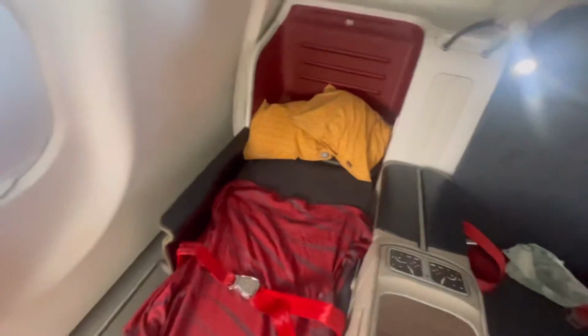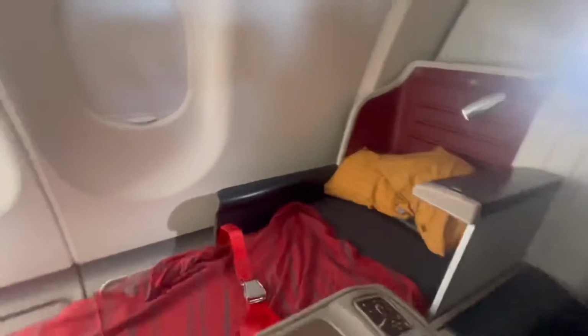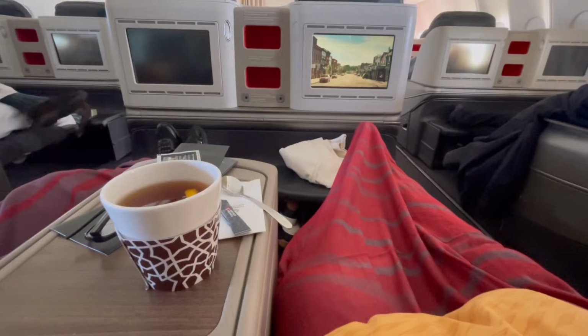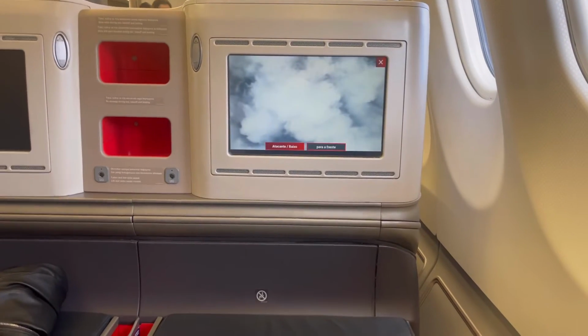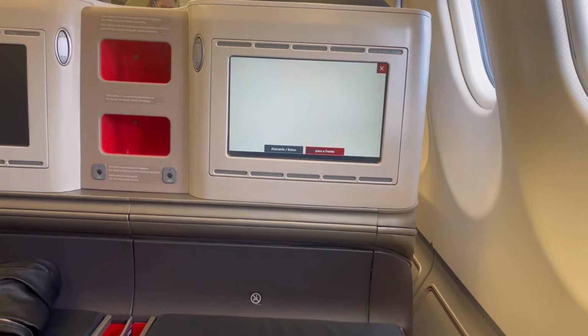The crew was, I'd give the crew a 10 out of 10. I mean, Turkish Airlines is known for their amazing business class service. I think they've won top business class service many, many times. I'd even compare them to Qatar Airways in service. And this is a hot tea I ordered. We took off from the window seat, but I wanted to sit in the middle, so did my companion, so that we were more comfortable.